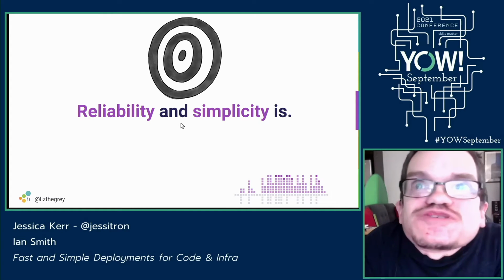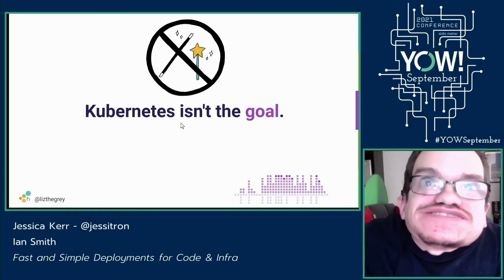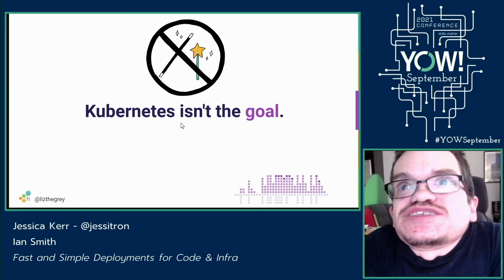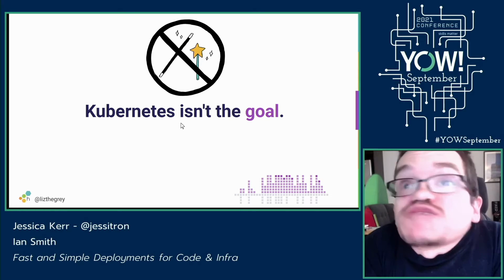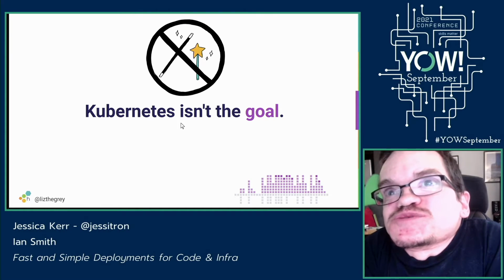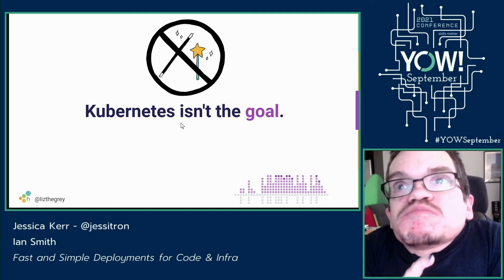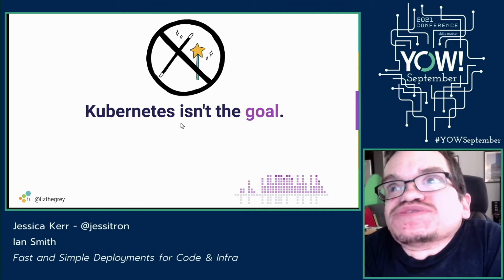And I'm going to pause for a minute here. Can you go back a slide, please? This used to be where we say Kubernetes is not the goal. We're not using Kubernetes. We've got simpler tooling. And one of the things that you'll notice as a theme in the next bit of this talk is we're comfortable with revisiting that. So as it turns out, we're in the process right now of migrating over to Kubernetes. We're in the later stages of that project. But it's still true that Kubernetes is not our goal. Simplicity and reliability are our goal.